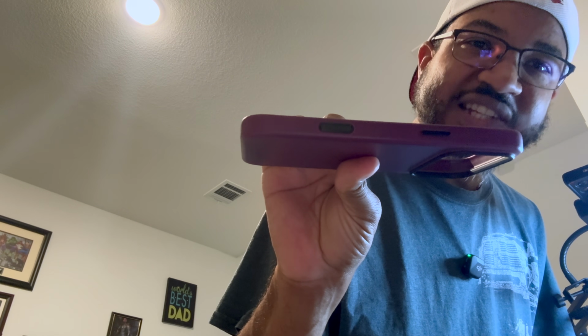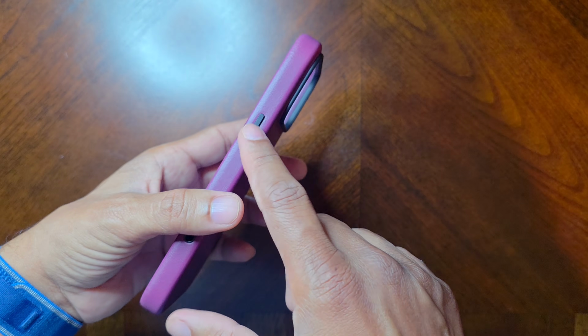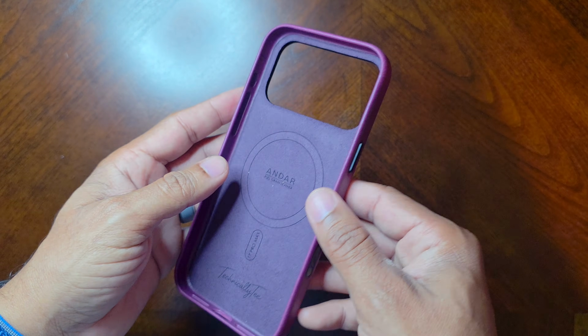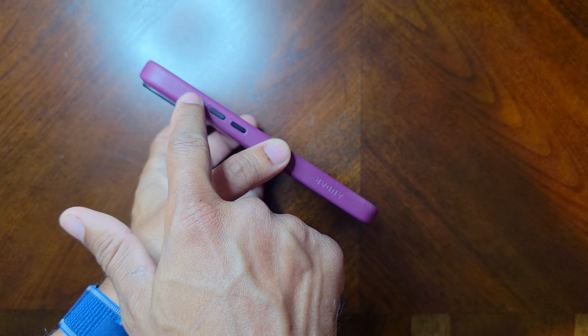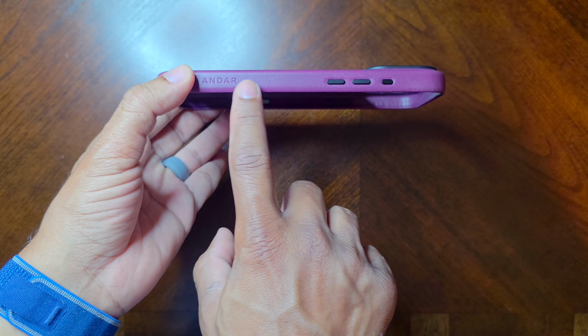You see how you got that camera control button covered up? That's how you do it right here. Okay, so besides that, sorry, that got me a little bit excited because I love when I see brands do that. Then you got your power button on this side right here. It does feel maybe metallic, so we'll see that. On the other side, you've got your volume up, volume down button, your action button right there. That Andar branding into the leather, which is always pretty nice.